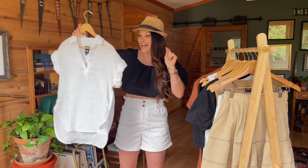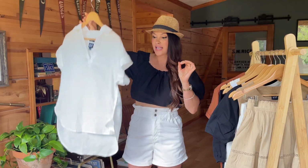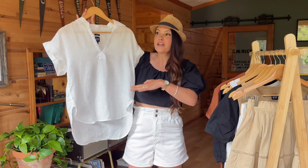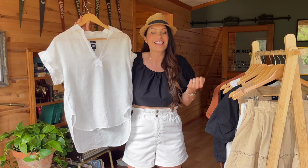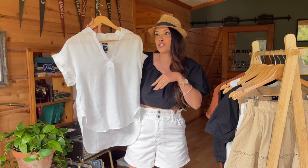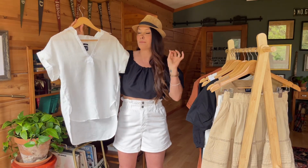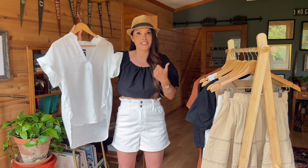But here's what I love. Look at the length you have in the back. This completely covers your derriere. What a perfect swimsuit cover-up. If you just want to throw something on to get from like the cabana to the pool, to get from the ocean to a restaurant, this is your top. It is gorgeous. Beautiful fit. This is my normal size small and it does run true to size.